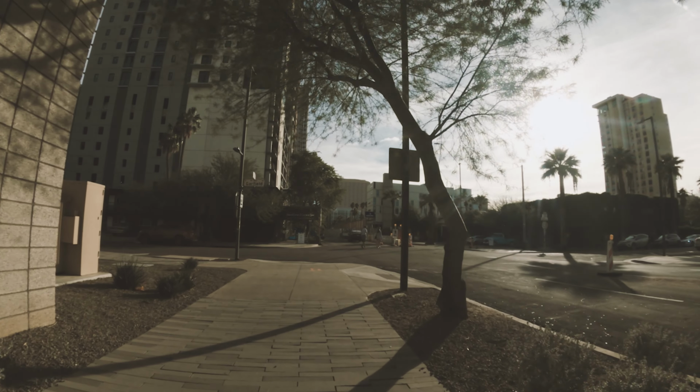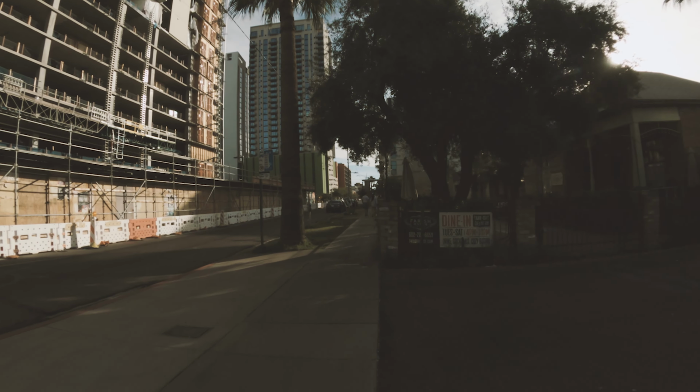Now, one thing you'll notice about Arizona is that it's just naturally tan no matter what. There's some kind of aesthetic behind that Old West sepia look, but it's just a natural glow we have.